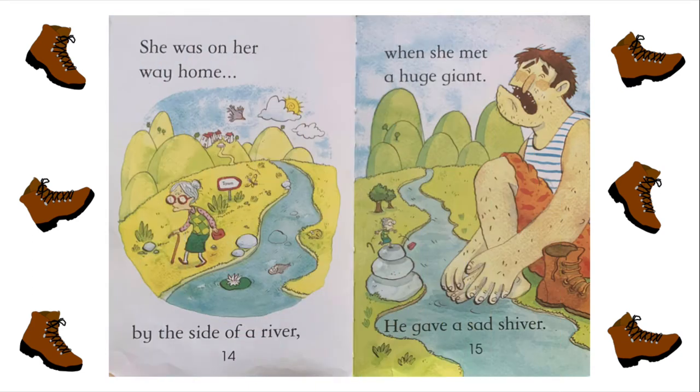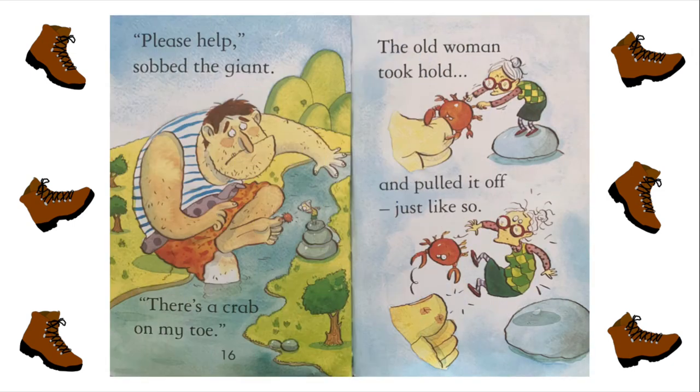She was on her way home by the side of a river when she met a huge giant. He gave a sad shiver. "Please help," sobbed the giant. "There is a crab on my toe." The old woman took hold and pulled it off just like so.